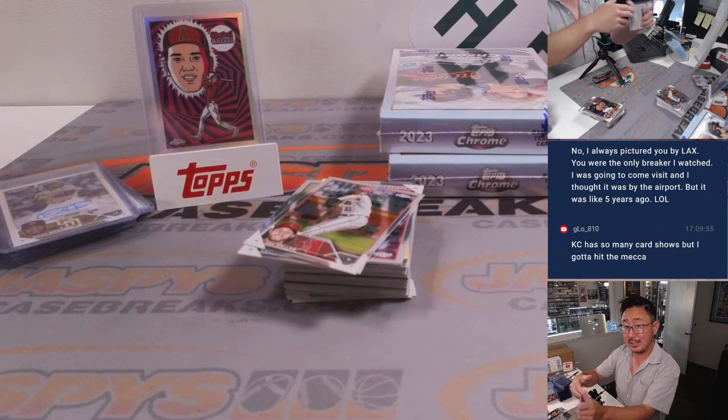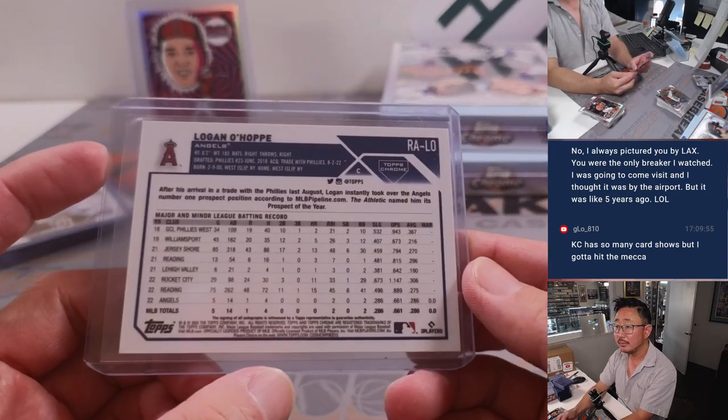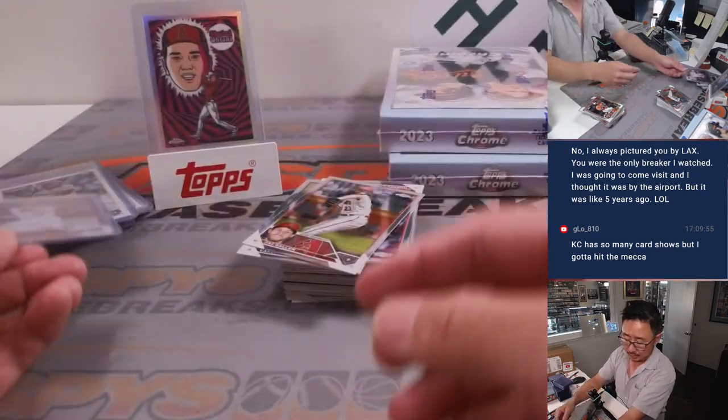Stephen Carney was on his way to a nice season before that injury, so he's probably someone to hold on to.